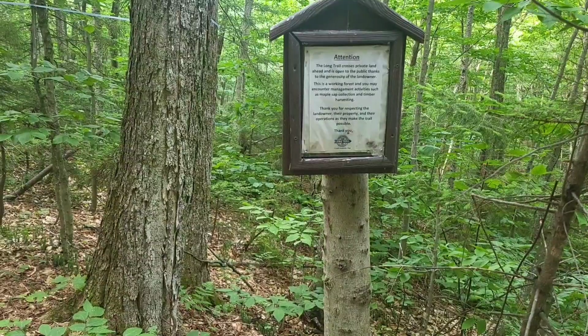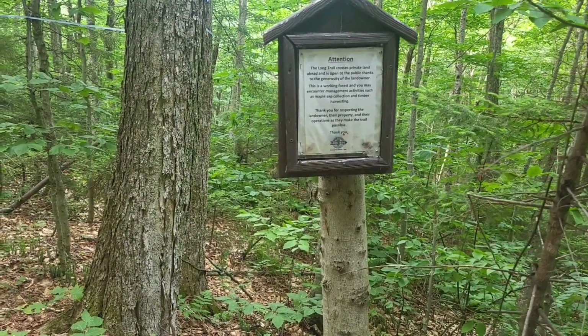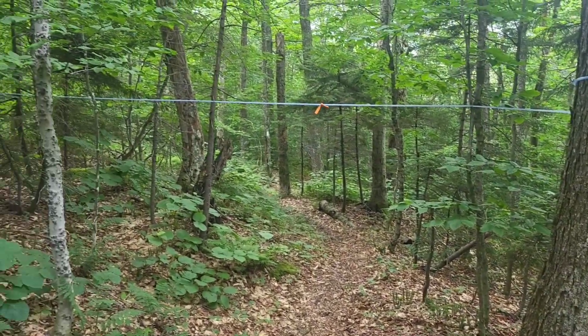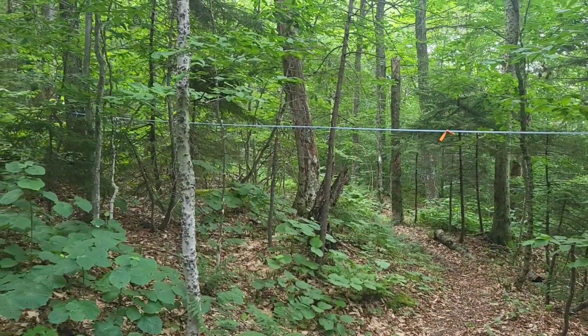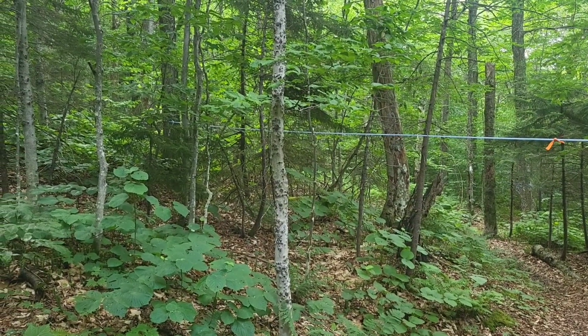So there's a sign here talking about how the Long Trail crosses private land and is open to the public. And you can see the sap lines used for gathering sap for boiling into maple syrup in the spring, late winter.